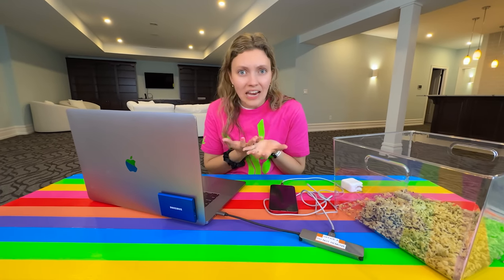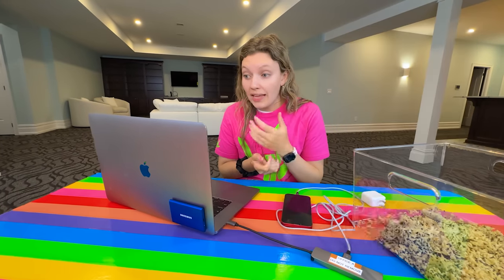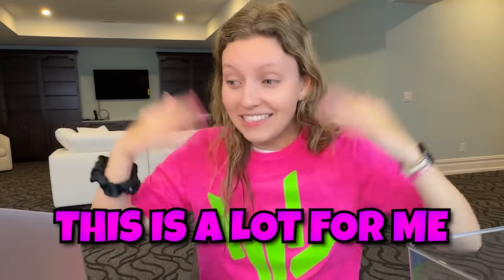What? Why would this change everything for them? Is it really just the safe that they're working for? You are so selfish. Talk to you later, period. Okay, this person is mad at his ex. I'm like starting to get red. I don't like tension. I don't like drama. This is a lot for me.